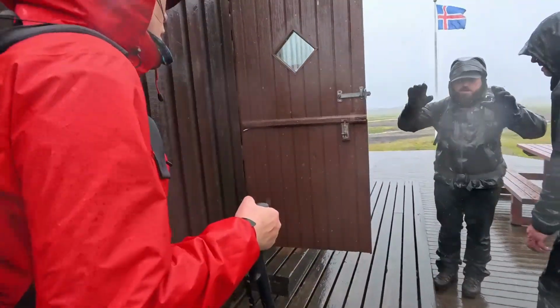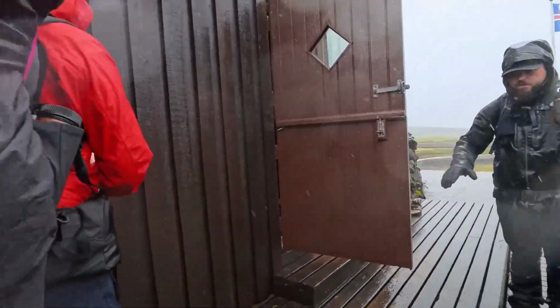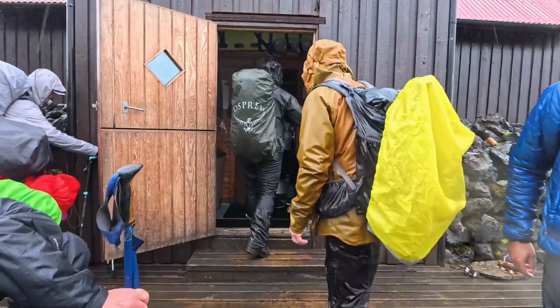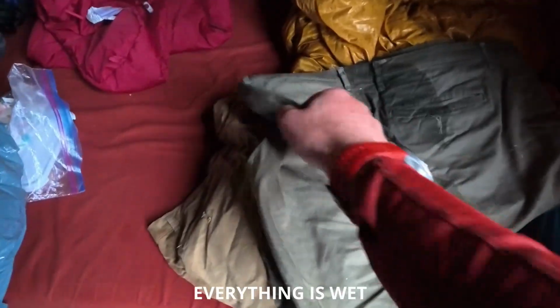Ow. So, folks, we leave the hiking poles outside. Totally full house here. Don't even know where we can put our wet clothes. This is a total mess. Everything is wet. Ugh.